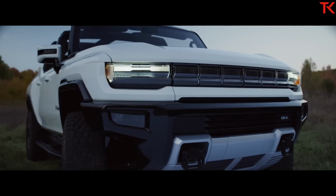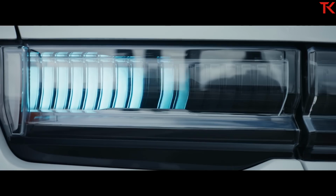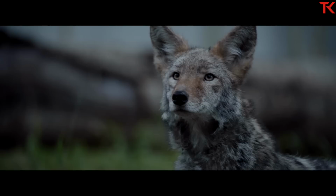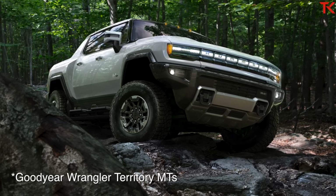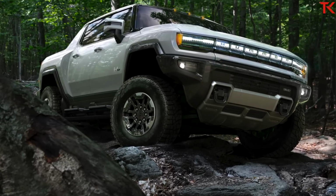And air suspension is great, but big tires are better. And this Hummer EV is going to arrive with a set of 35-inch tires standard, while GM says that putting 37s onto the Hummer EV is possible with no modifications. That is pretty cool. There's going to be some seriously big rubber on this EV.